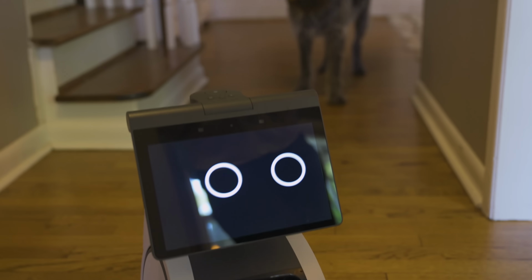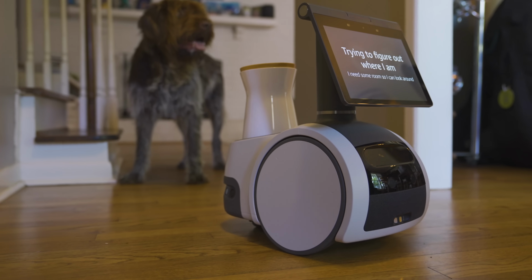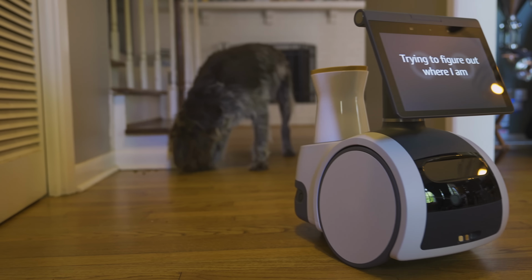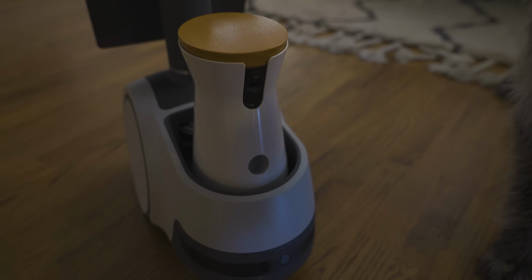The dog and cat, Gus and Smokey, who were both deeply suspicious about Astro's existence, did warm up a bit once it started throwing them treats from the Furbo pet camera we attached to Astro's USB-C charging port. But Furbo works perfectly fine when it's not sitting in a $1,000 robot. Astro definitely has more personality than Alexa, which is not hard, but it's no Jibo.